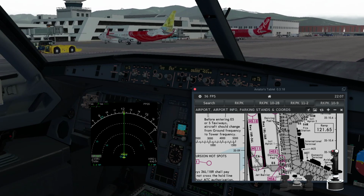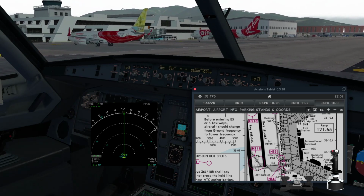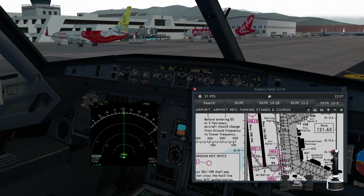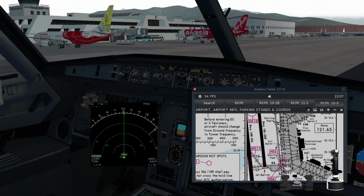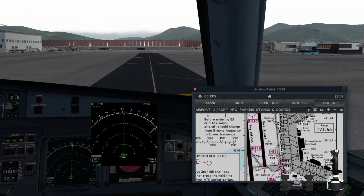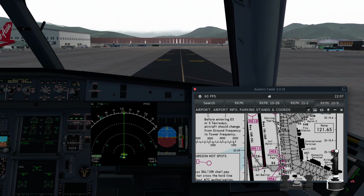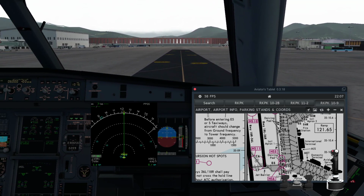Asiana 314, looks like gate 31 is already occupied by a static aircraft. Can I choose stand 45 instead? Asiana 314, Roger, taxi to your gate at your discretion. Roger, at my discretion, Asiana 314. Okay.